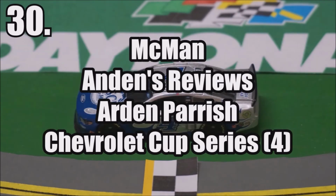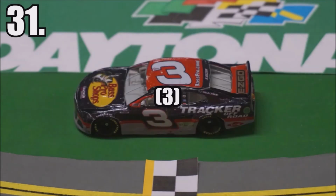So we're kind of coming to the end of our field here. Some of the top drivers in the day's race that ended up wrecking out in that big wreck there on lap 6.